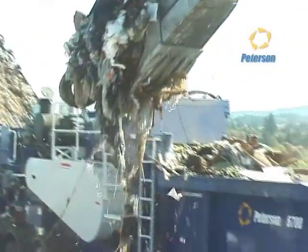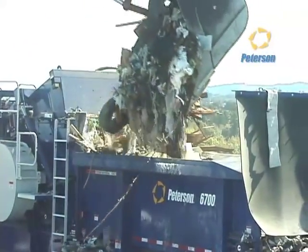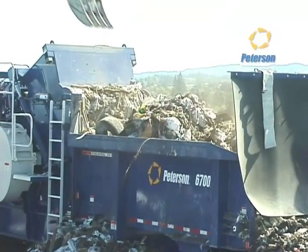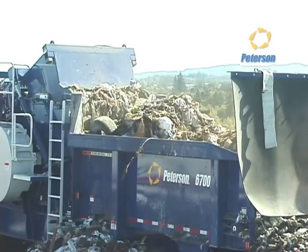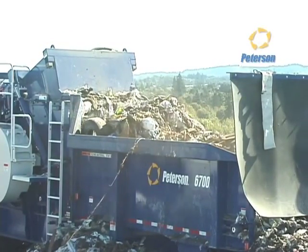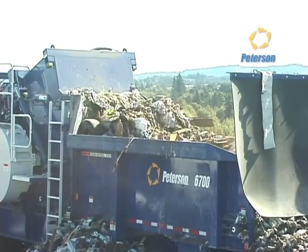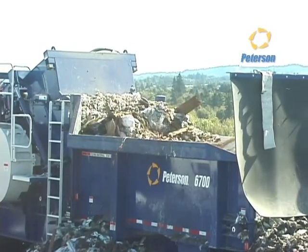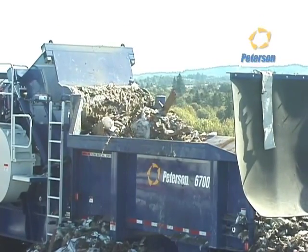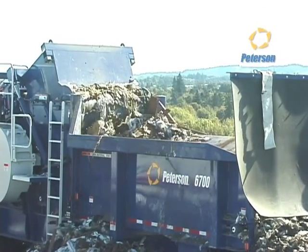A recent study of a C&D landfill by an independent landfill consultant suggested that a Peterson 6700B horizontal grinder equipped with a floating anvil and speed-reduced rotor achieved a 50% reduction in volume. For many landfills, a reduction of 25% or more should be achievable. Of course, the increase in landfill density will be highly dependent on the type of material being processed.